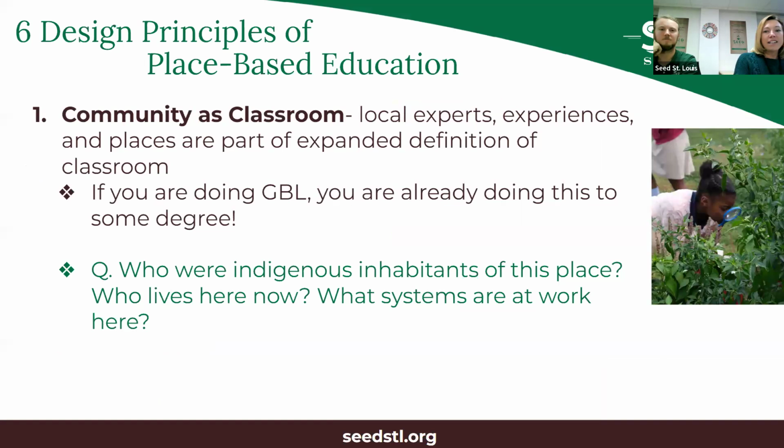So the first one is community as classroom. If you are already teaching outside or in the garden, you're already doing this. Community as classroom is really just teaching outside of the classroom, learning within the context of whatever it is you're learning about. So maybe that's teaching in the garden rather than teaching life cycles from a science book in the classroom. You're teaching it out in the garden, looking at these life cycles in plants. But it could also be out in the community, like taking field trips or even bringing in guest speakers. So it's using the community as the classroom.